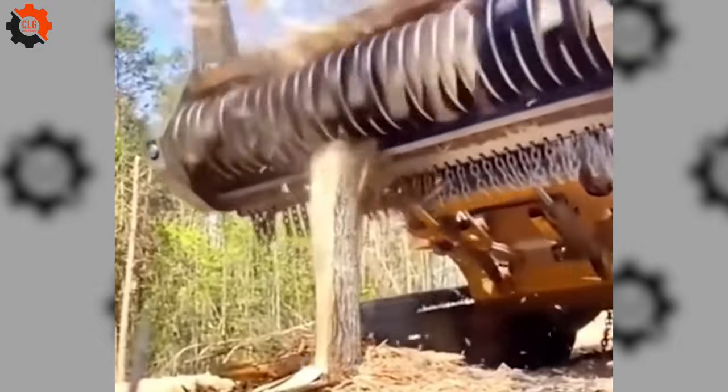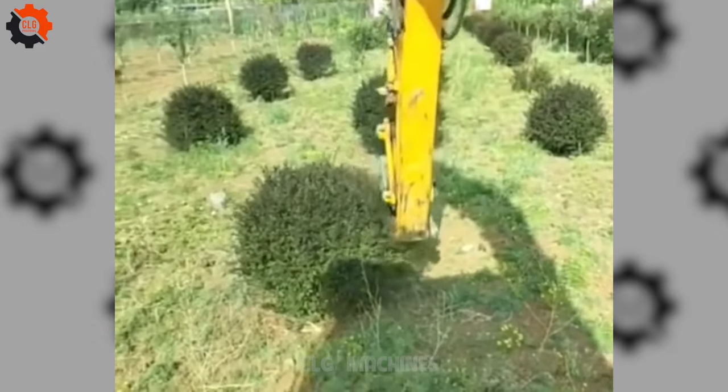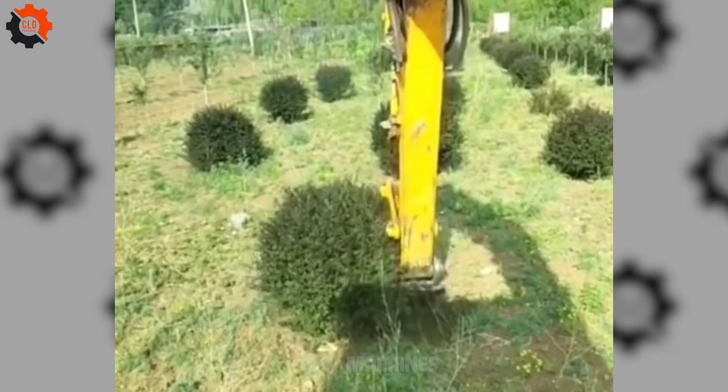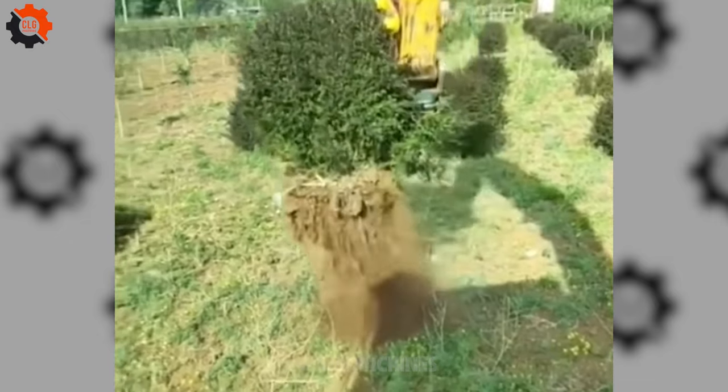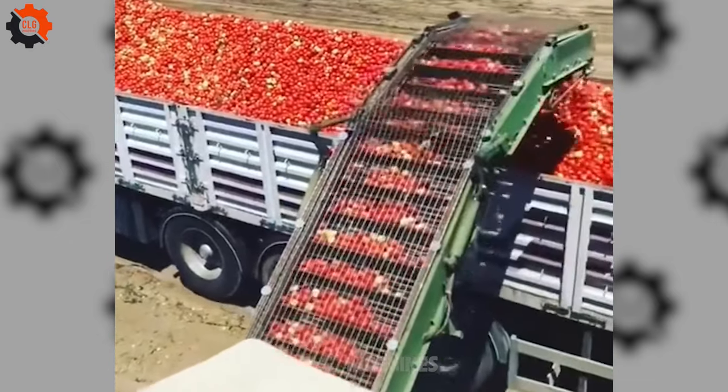For stubborn tree logs, this machine is the best solution. In 1 minute, it can move 120 tree stumps. 1 square kilometer of tomatoes only takes 30 minutes to harvest.